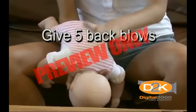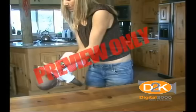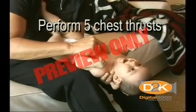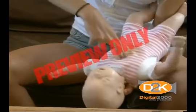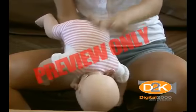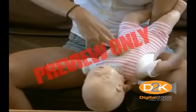Give 5 back blows with the heel of your other hand. The back blows will need to be in the middle of the back between the infant's shoulder blades. After 5 back blows, sandwich the infant between your forearms, making sure to support the head and neck. Turn the infant face up. Perform 5 chest thrusts, same location as CPR, same depth, but not as fast. Continue the cycles of 5 back blows and 5 chest thrusts until the object has been cleared or the infant becomes unconscious.